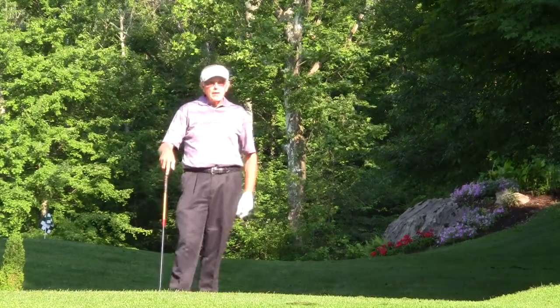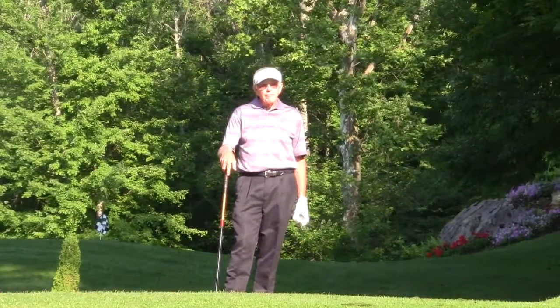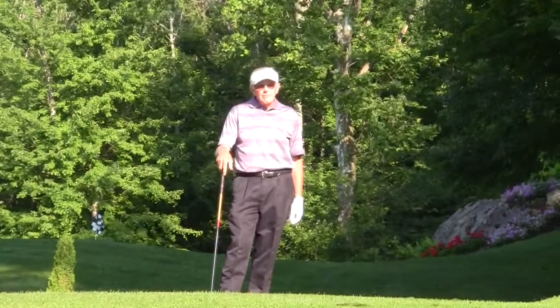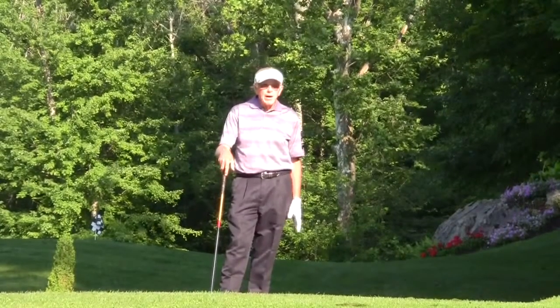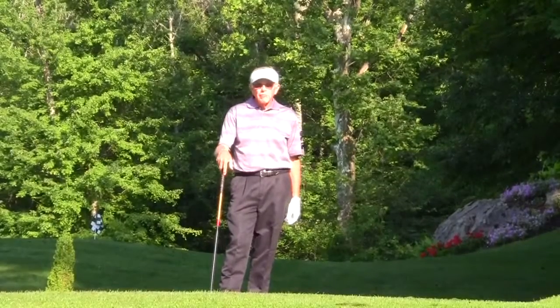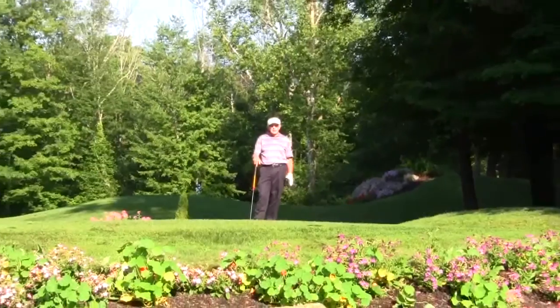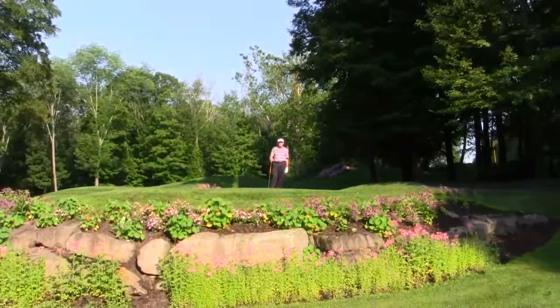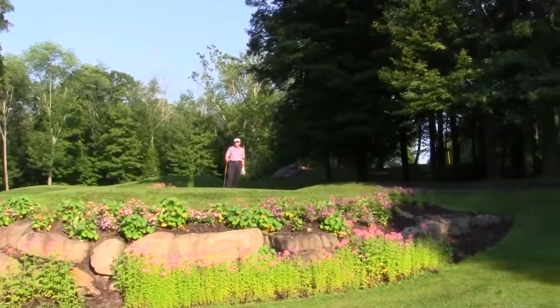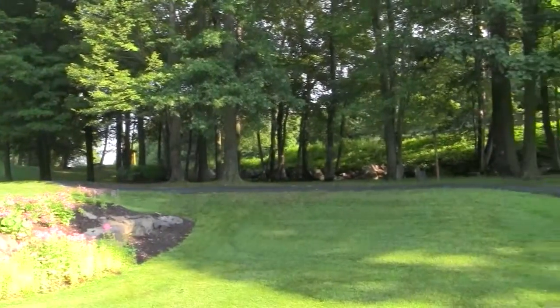All right, we've come up on the 9th hole now here. The 9th hole is really a very interesting hole. You have to carry about probably 140, 150 yards over a swamp area. The swamp area is there not because they didn't refine the course, but golf courses are required to keep a certain amount of wetlands within the confines of the golf course for wildlife.